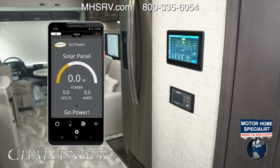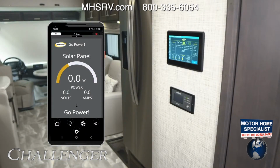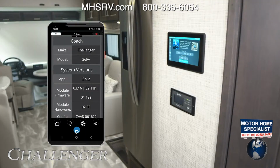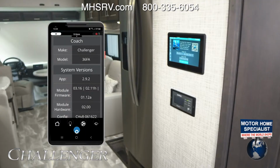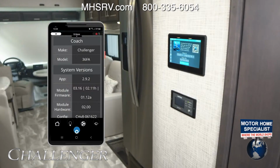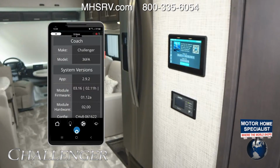And one of the great things this year is Eclipse. Yes, Vega Touch Eclipse. It's really neat because now once you are connected, anywhere in Canada, Mexico, and the United States, you can control your Challenger. All the features, all the functions.